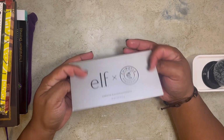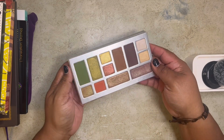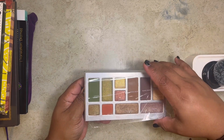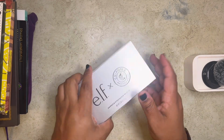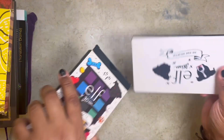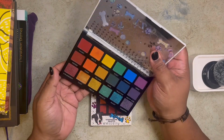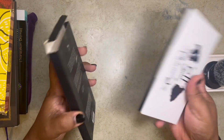We have the Elf and Chipotle palette. This collaboration was beautiful, like duochromes and just creamy shades. I've used this a couple of months ago. It's still amazing. So yeah, I'm going to keep it. Here we have the Elf and Jay Kissa collaboration. Here's the little sticker sheet thing. I don't use it, but it's a memory, so I'm going to keep it just for memories.